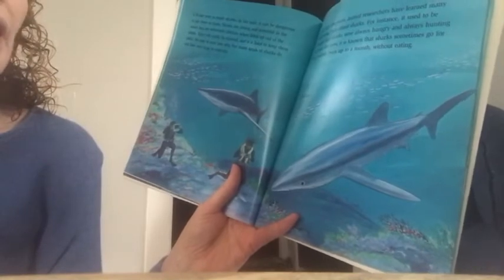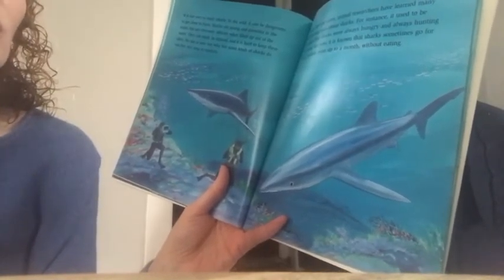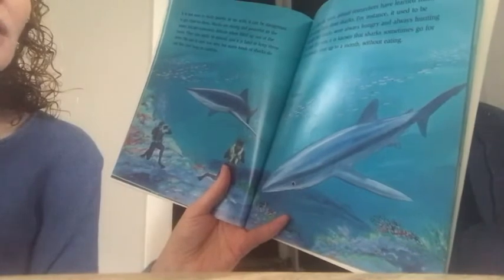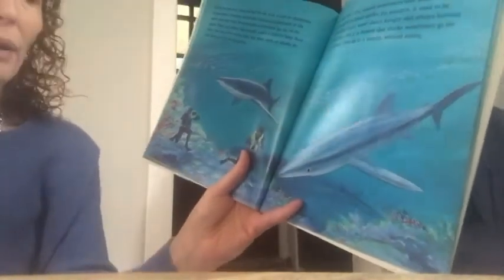Still, over the years, animal researchers have learned many interesting facts about sharks. For instance, it used to be thought that sharks were always hungry and always hunting for food. But now it's known that sharks sometimes go for long periods, even up to a month without eating.